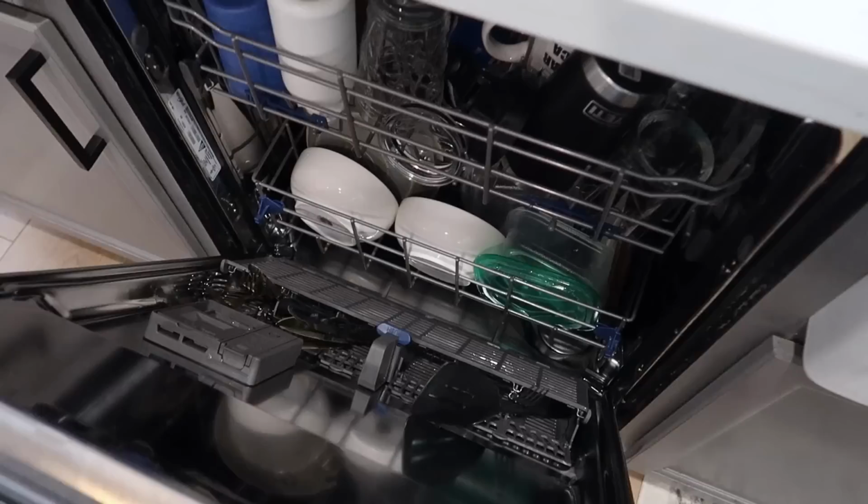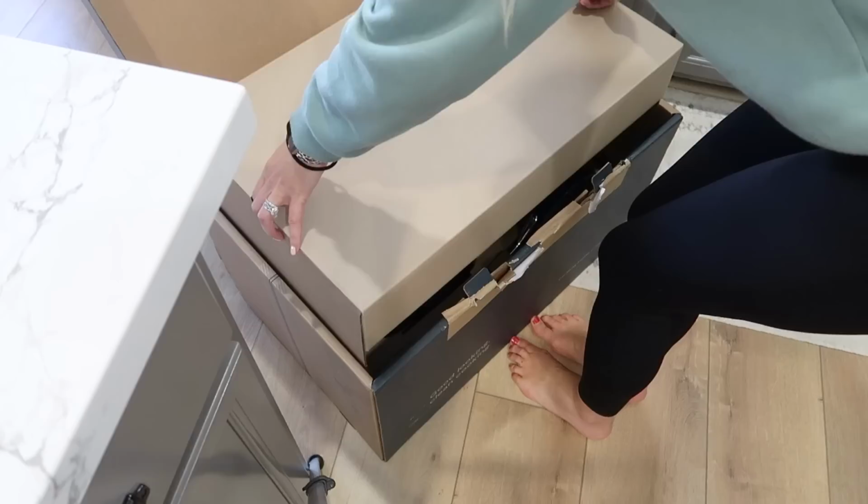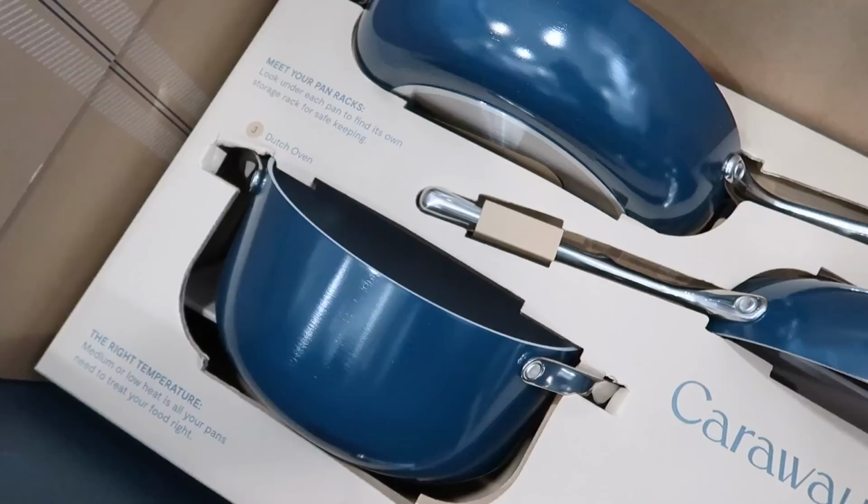But next I wanted to show you guys my brand new pots and pans set by Caraway. I cannot believe that I actually own a set of these. I have been stalking their Instagram and admiring their pots and pans for so long. I'm definitely at the age where I appreciate quality over quantity, and I've really been wanting to up my game in the kitchen because I do love to cook.